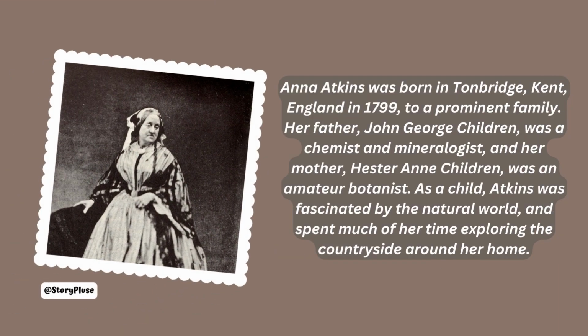Anna Atkins was born in Tonbridge, Kent, England in 1799, to a prominent family. Her father, John George Children, was a chemist and mineralogist, and her mother, Hester Anne Children, was an amateur botanist.